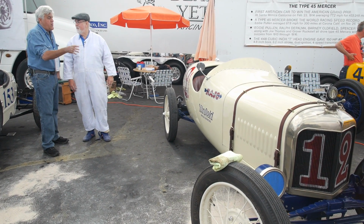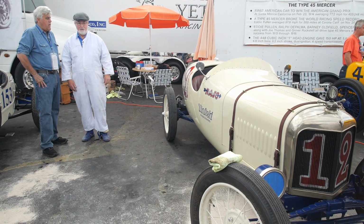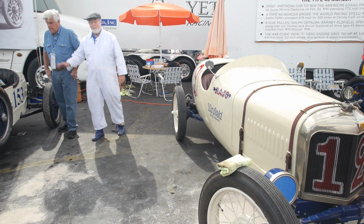And where did you find those Rajo? Did you build them, or were they on the car when you got it? Well, this was on the car when I got it. There's probably only 15 of them in the whole United States that are running. Pretty rare commodity. Very nice. And this car runs really well. We're having problems over here.